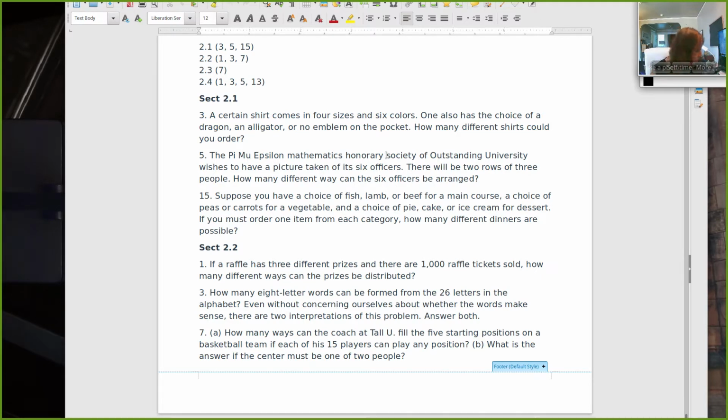And then the meal question. So main course, you have 3 choices. Vegetable, you have 2, and dessert, you have 3. I would want ice cream on my cake or pie, so I would prefer to have that choice. But 3 desserts, and so again, that's a product rule, right? 3 times 2 times 3, a total of 18 possible meals. Cool.